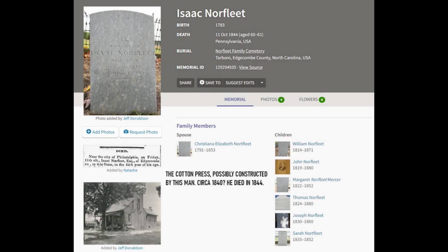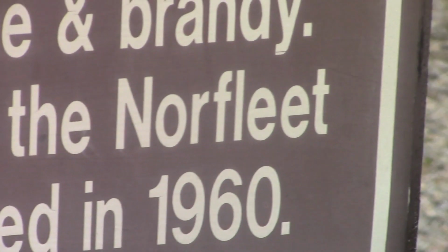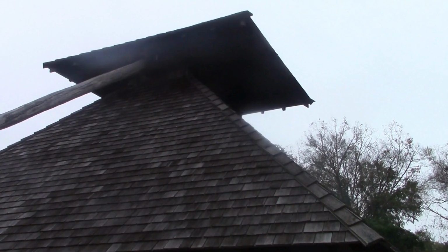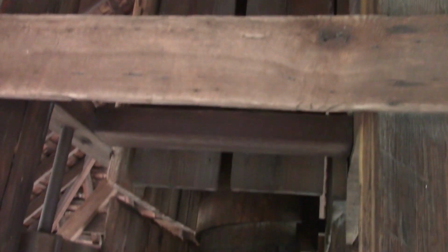So, Norfleet, he was this wealthy planter. Oh, and he was a politician. He was Justice of the Peace, and in 1815 he was appointed to codify the laws of North Carolina. The press he built, it was powered by mules. Interestingly, though, this very press, it was originally used for pressing cider and wine. It was not until 1860 that it was converted for use in baling cotton.